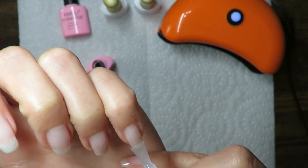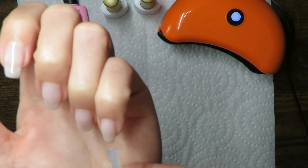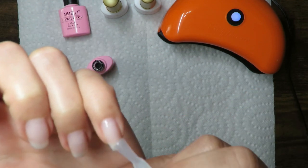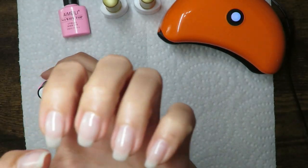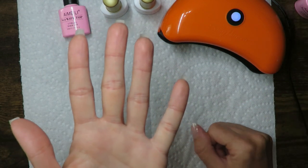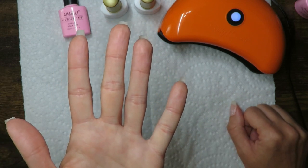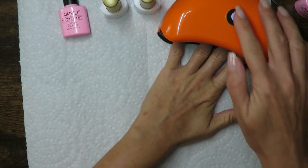If I have too much on my brush, I'll swipe some of it off on the next nail and then continue on spreading that out. But that's the process. It's very easy to use. You just take your time, you use a thin amount, you make sure you're not flooding anything, spread it around. Then once I have all my nails covered, I'm going to flip it for about 10 seconds. This is going to let gravity do its work to pull that gel towards the center of your nail and give you that nice, beautiful shape and create that apex that makes your nail look so pretty.